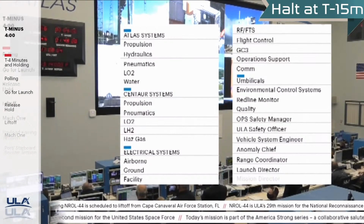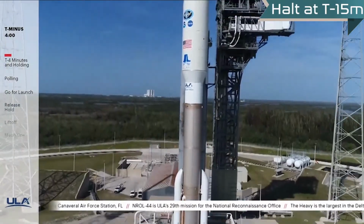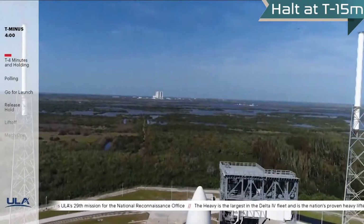Proceeding with the count. If the rocket is ready for flight and the weather is within the launch commit criteria, then polling will be completed and the team will have given the go for launch.